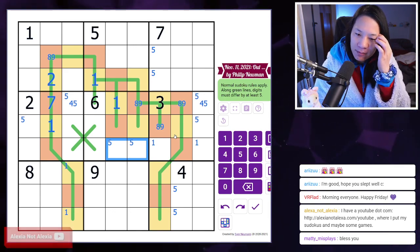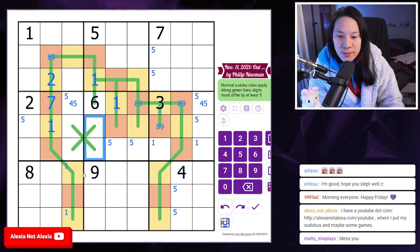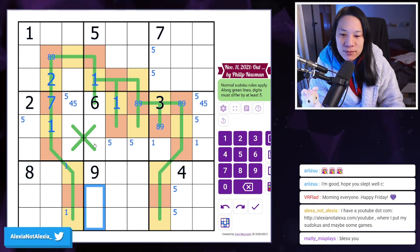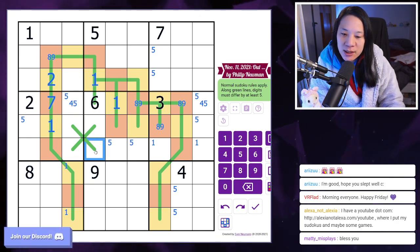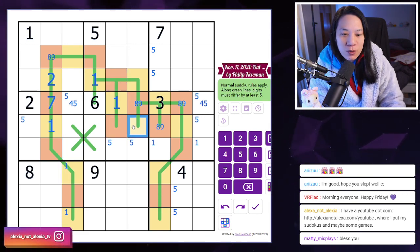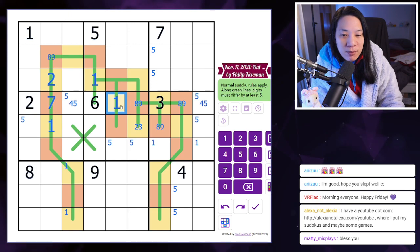Let's see. Let's think about this. What are we going to do next? I'm not really sure. We don't know which way. Oh yeah, these 2 are independent of each other actually, so that's not super useful. So with the 8 and a 9, these can be 1, 2, or 3. It can't be a 1, so this is actually 2 and 3.